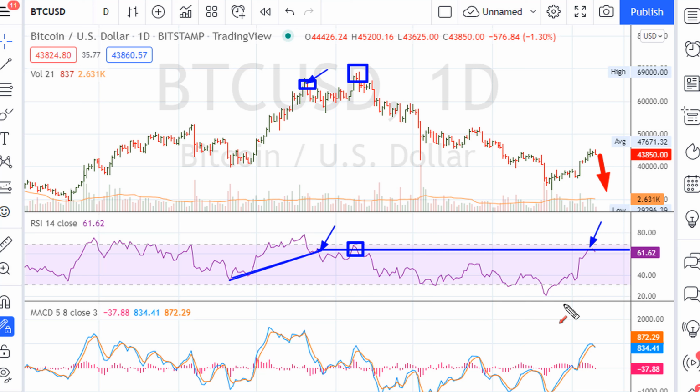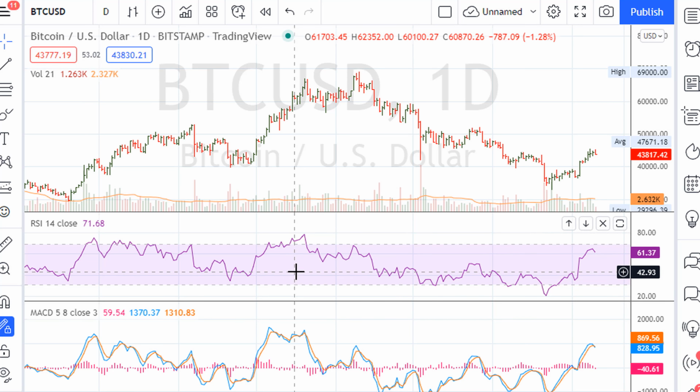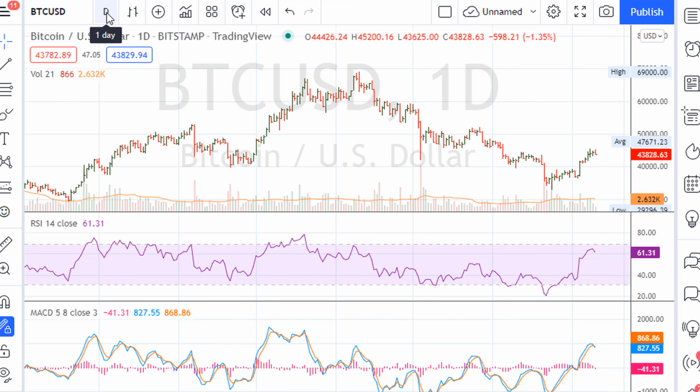Now, how much of a pullback we're going to get, we don't know. This is something that is going to play out moment to moment. Are we going to come back and test the lows? I don't know, and the charts are not telling us. What we can see right now is a pullback situation. Keep in mind that RSI happens to be around that RSI 61.8 level on the daily for BTC, so it makes sense for a pullback or a resistance to take place around this area.